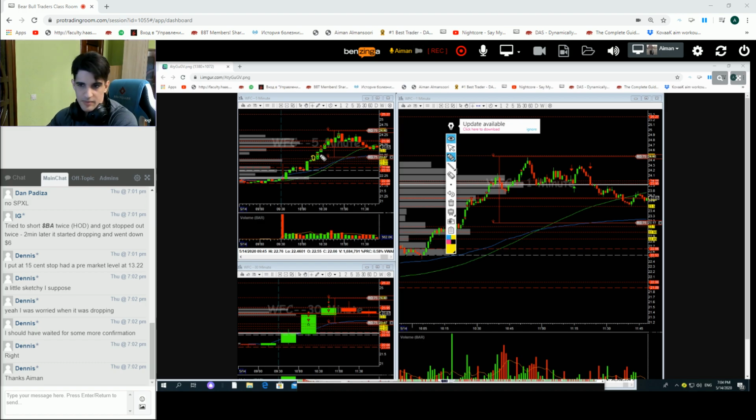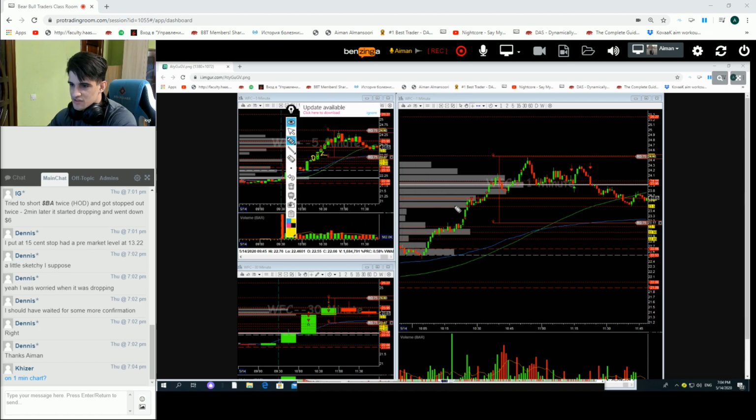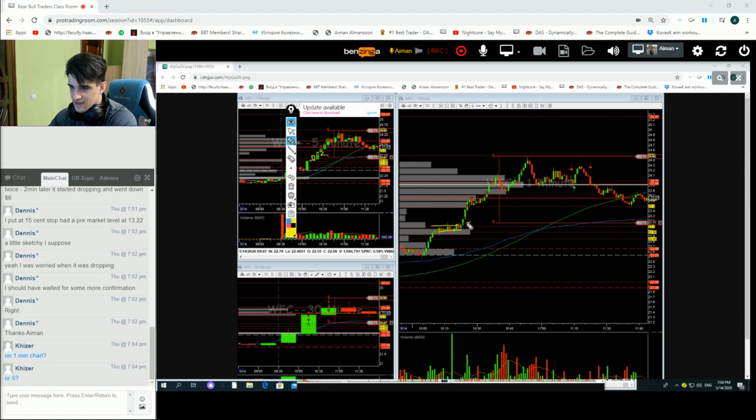You waited a little bit more for confirmation, then you took it to the long side right there. I could see why you waited there. You waited for the break of this consolidation right here. It did break it. You took it to the long side at this area, at this breakout. I personally would have put my stop loss at a new 1-minute low.